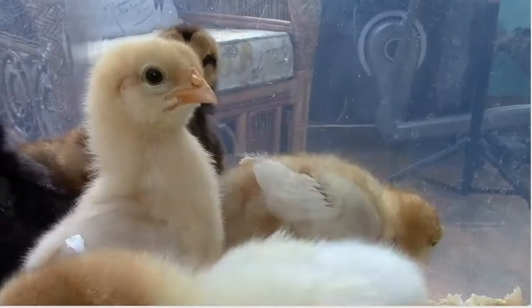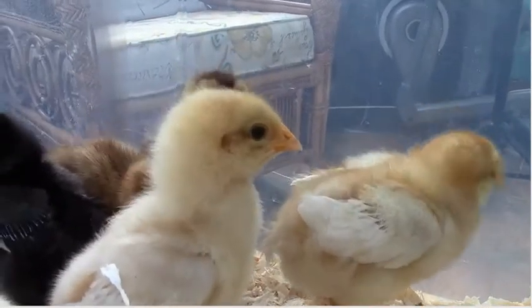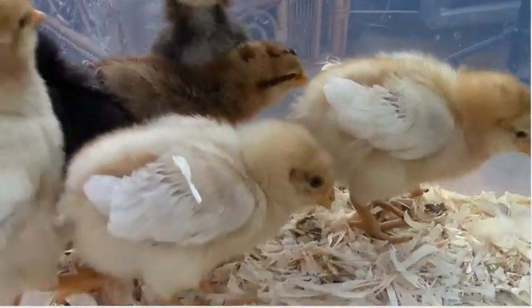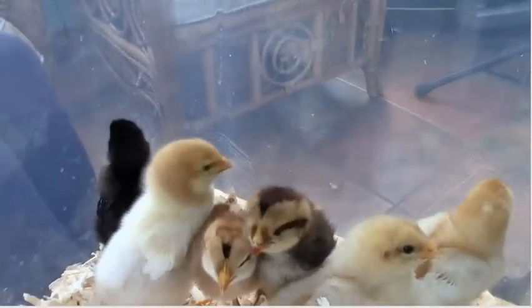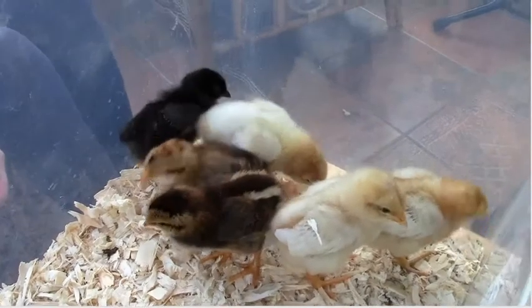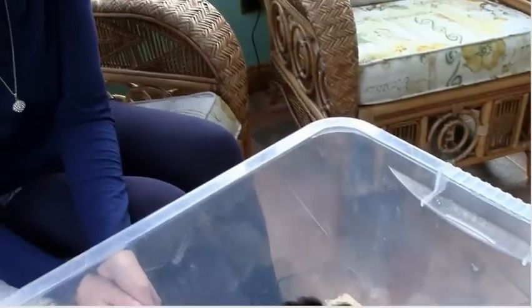So you can see how strong they are, and their feet, and their feathers, and they're great company for each other, and they definitely are fluffy chicks.